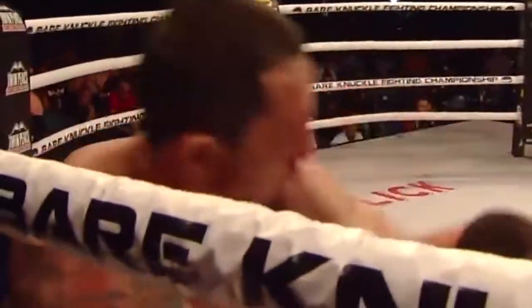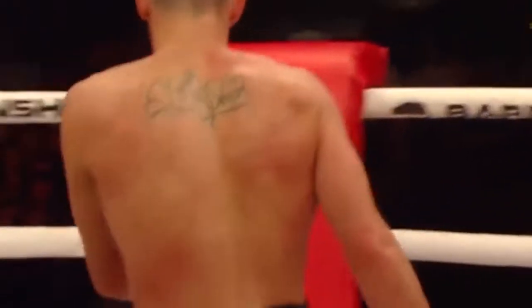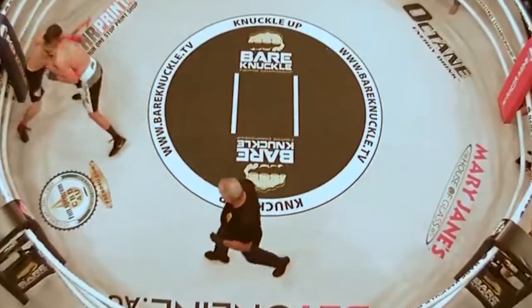Okay, here's a look at exactly what happened. Just a little left hand right there, right hand. Ooh. That's all it takes in this. You get squared up when you're throwing punches. It's important to keep one foot behind the other. When you get squared up and you get hit, you have nowhere to go besides backwards.